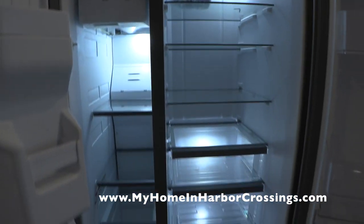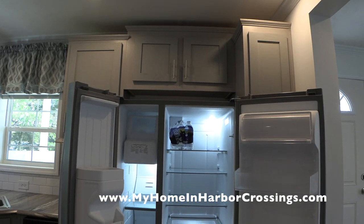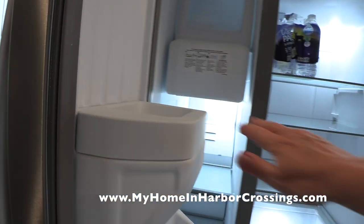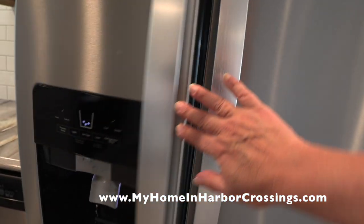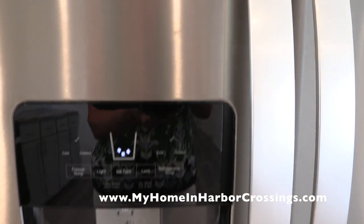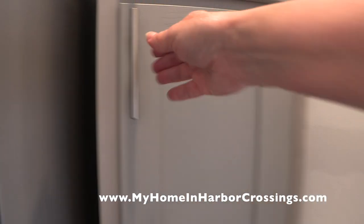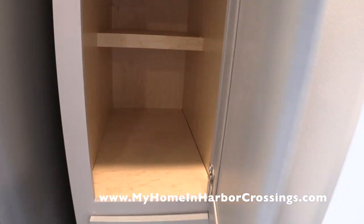I think the guys left water in the refrigerator when they were working on the house before the air conditioner was on. It was pretty hot in here. There you see the dispenser. There's so much cabinetry. You're gonna love this house. It's astounding.